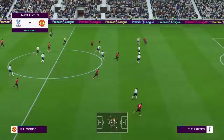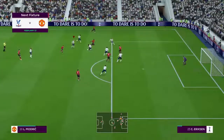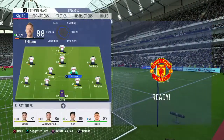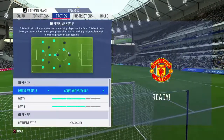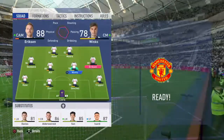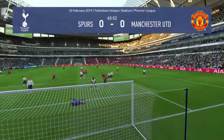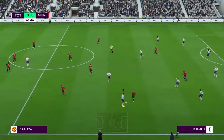What about Manchester United's next game, Alan? They're playing Crystal Palace in the next match. Martial. That's good support play from his teammates. Here's Mata. On to Modric! Substitution for Spurs coming up.